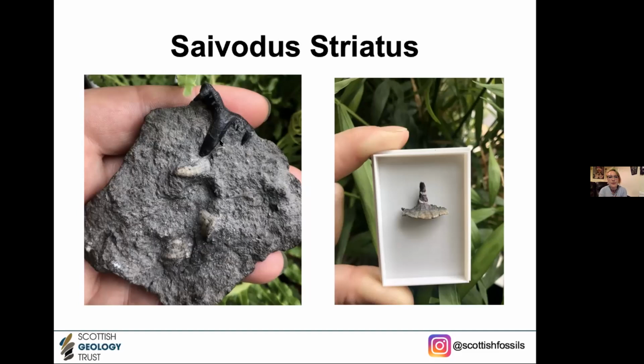But on the back of this one is the root, and the root is quite flat, and again that gives them that added leverage, and it just meant that they were able to have that kind of strength when they were eating and swallowing their prey whole. And this one is called a Pristodus.